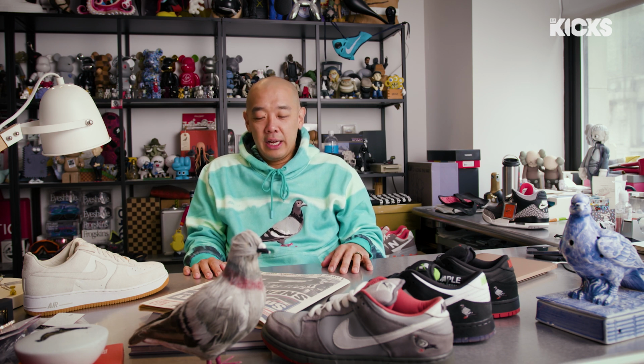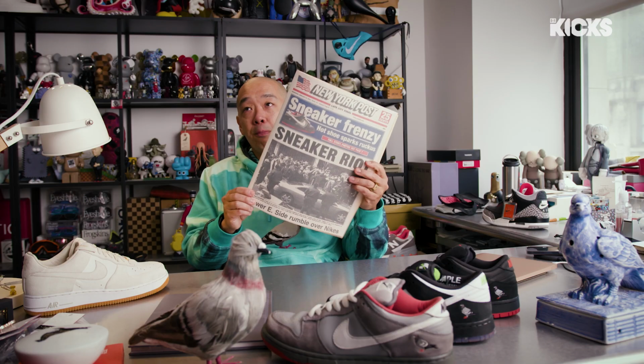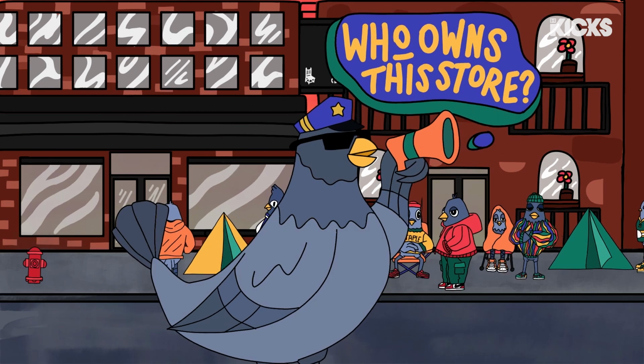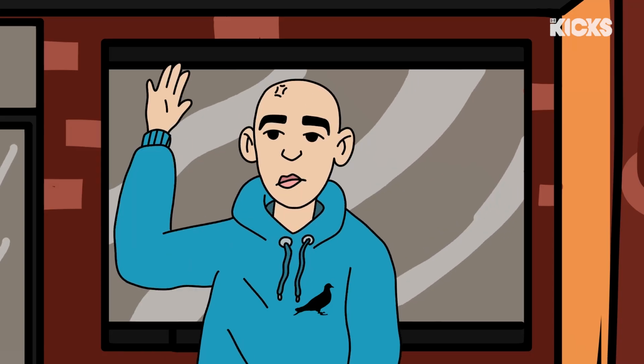Come back the next morning, and like, I mean, this photo really captures what I saw. First of all, my entire block where the store was at was shut down on both sides by NYPD. And I'm like walking past, and they're like, who owns this store? And I was like, me? They're like, what's going on here? I'm like, we're dropping a sneaker today. And so the NYPD was like, you gotta bring order to this, you know, figure it out.